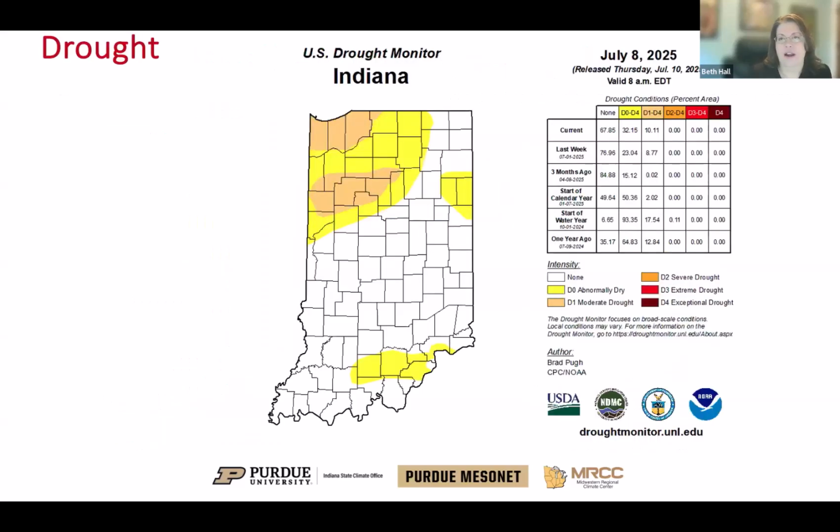Drought: the latest drought map was released last Thursday, based on data through last Tuesday. So any rain systems that came through since a week ago would not be reflected in this map. But essentially, you see areas where there are abnormally dry conditions, that's the yellow. According to the US Drought Monitor, that category is used as a kind of transition category, saying we're not quite in drought yet, but we're seeing indicators that suggest we're heading in that direction.